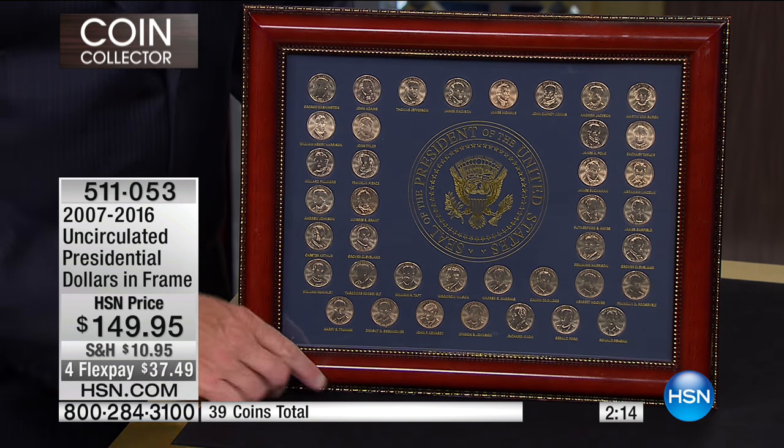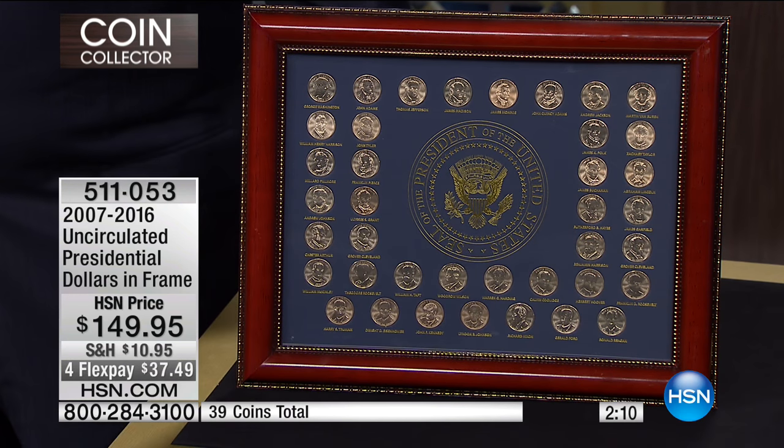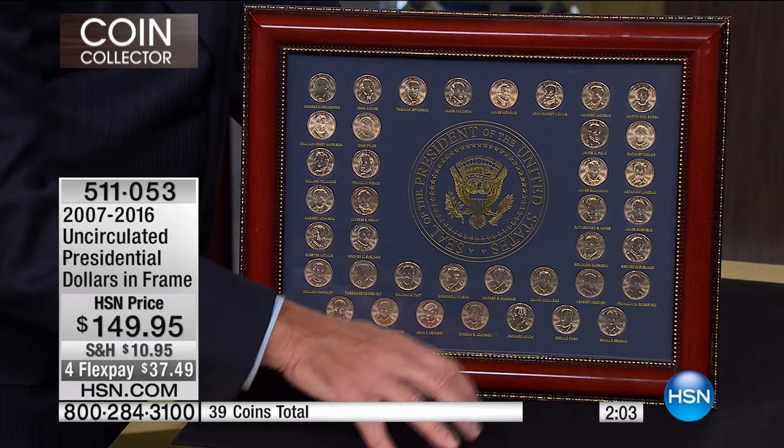So that's why now we've got these, and you don't have to buy 25 or 50 or 75 of each coin. You can literally buy them coin by coin, one coin at a time, with just one of each coin. One phone call gets this.